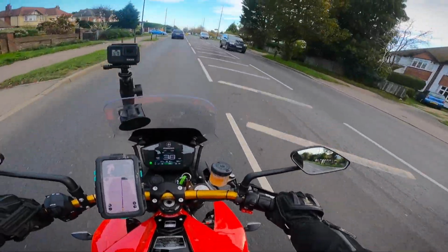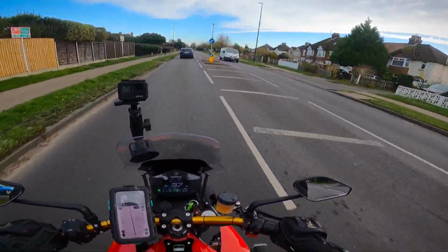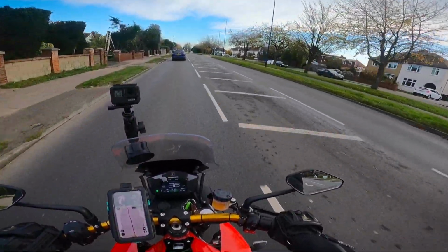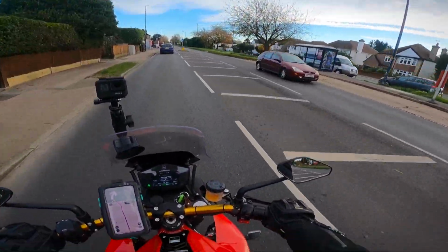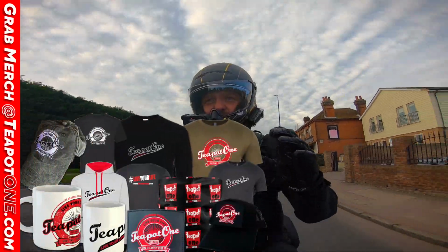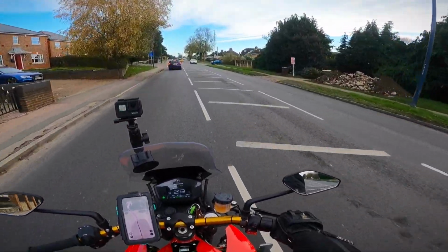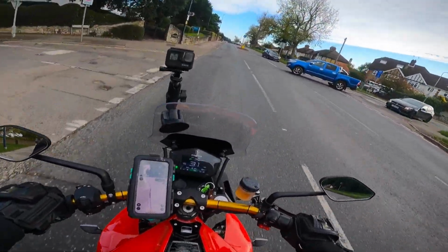Anyway folks, back to business. The brand new Energica Ribelle. This is the flagship model of the Eva line. I've tried the SS9 or SA9 or whatever it's called before, and this is their top of the range Ribelle. Now this thing, Energica maintain that this has up to a 400 kilometer range.